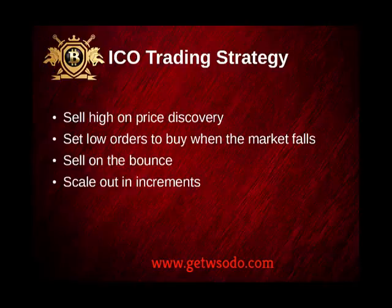And you could also scale out in increments. You don't necessarily have to sell all at once. I mean, sometimes you might think you're selling high and it could go higher, especially on the bounce, right? It's kind of difficult to determine where the exact top will be on the bounce. So you can just take a middle path and sell in increments. So let me give you an example of what price discovery looks like during one of these ICOs.